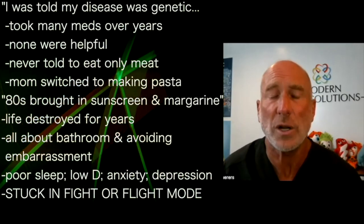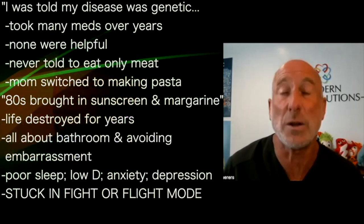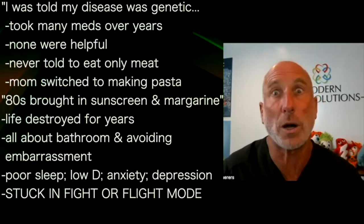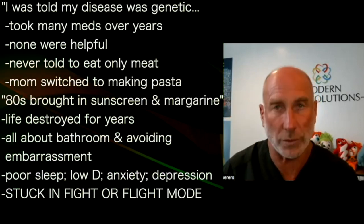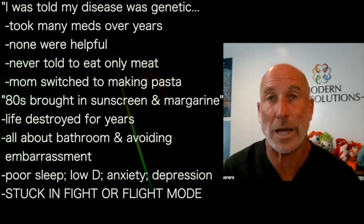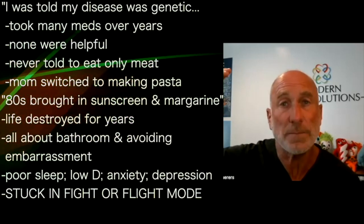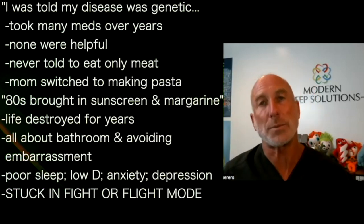And it wasn't just the pain and the embarrassment and the running to the bathroom. It was the fear of embarrassing myself in front of people as a grown man, the fear of being on a plane, not having a bathroom. And it's the neuroses of improper sleep with low vitamin D, anxiety, depression. And what it comes down to is being stuck in fight or flight and not getting to rest and digest. And that's where sleep apnea comes in.